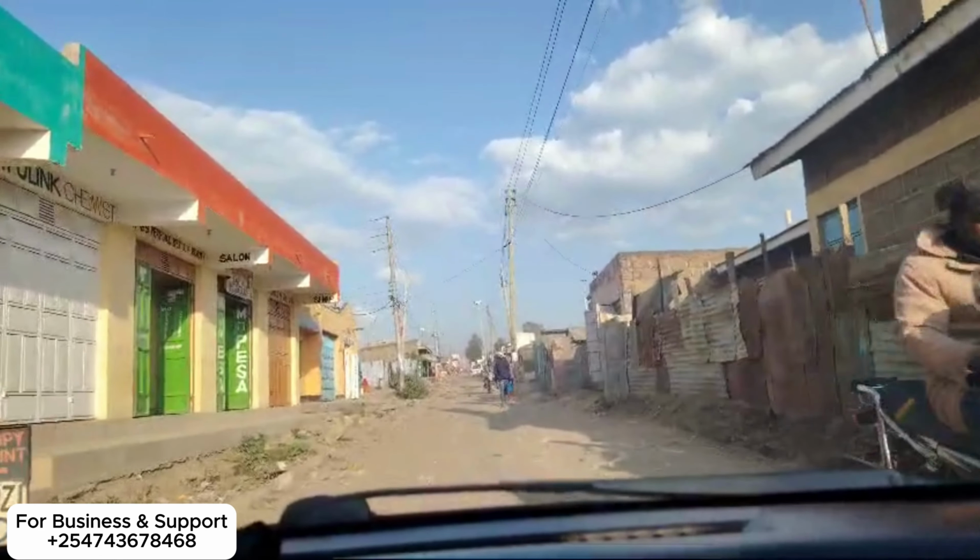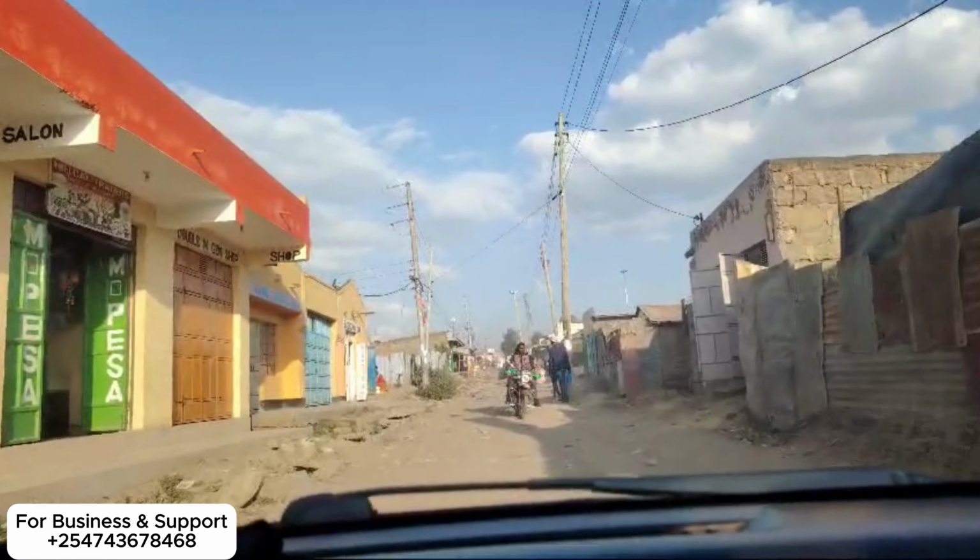Well, I can tell it is a growing town. The buildings are not that bad.